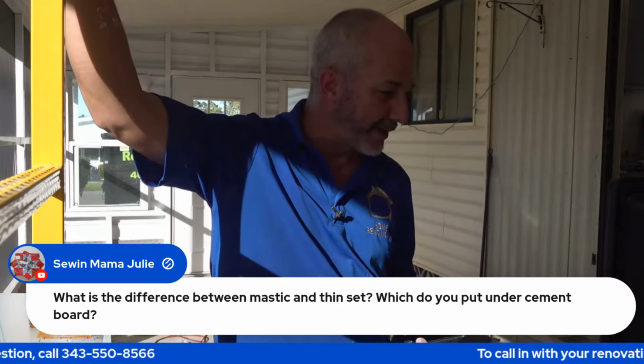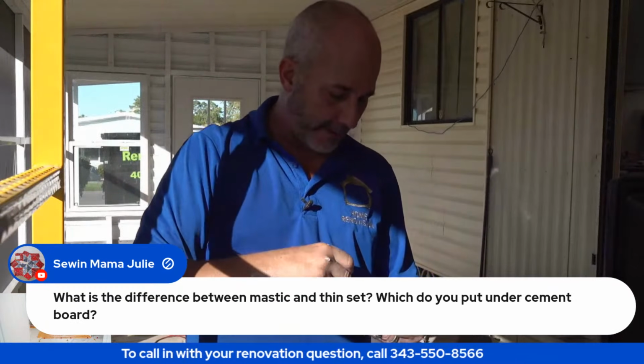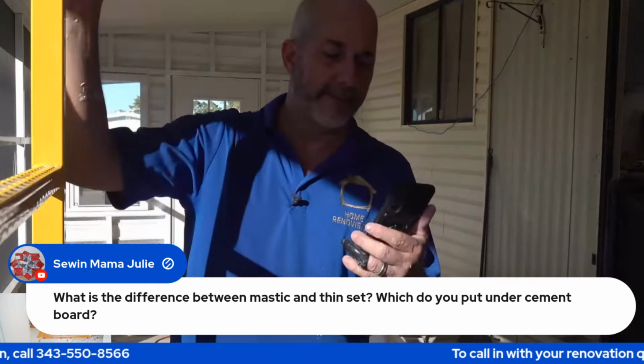What is the difference between mastic and thin set? What do you put under cement board? Okay, well, here's the deal. And just to make sure, I am going to answer that question without being interrupted. Put the airplane mode back on.